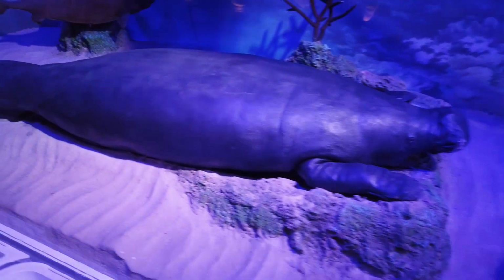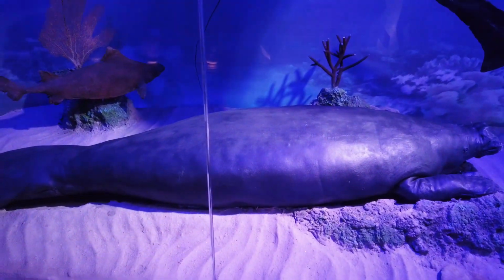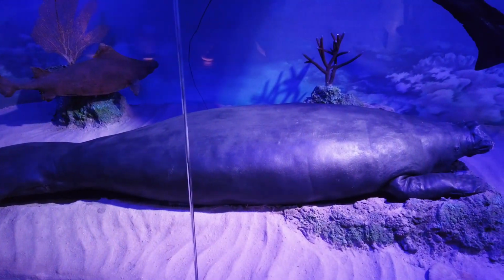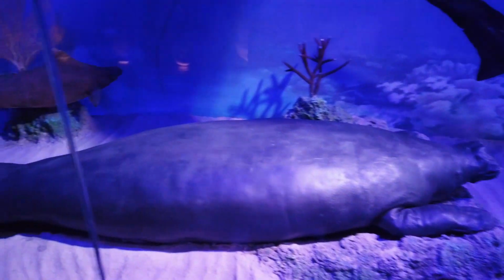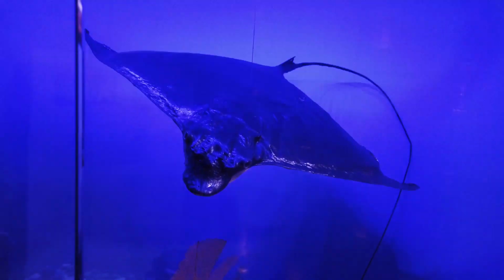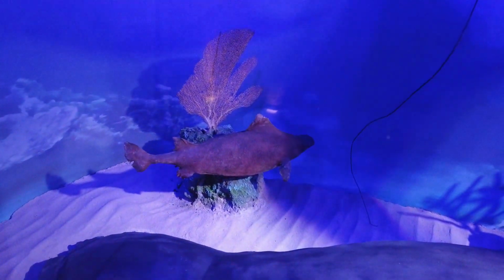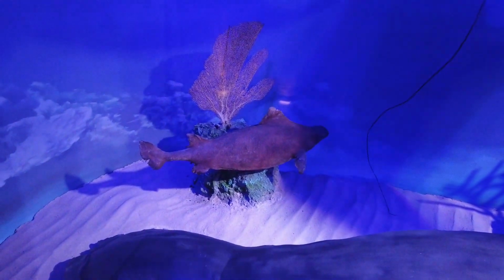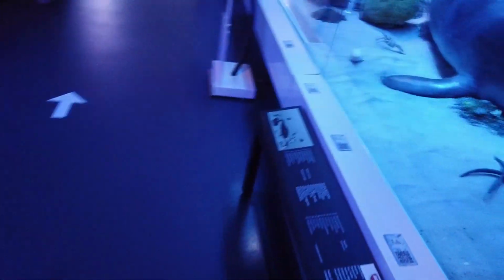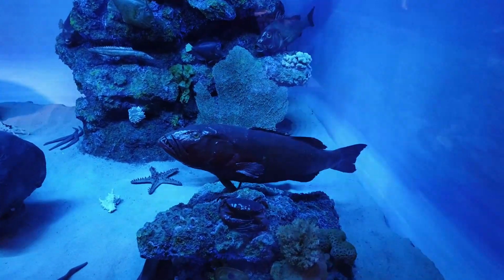A kind of seal from Atlantic. Look very big, very huge. And here a strange fish from Atlantic Ocean. Another one in the backside. The Indo-Pacific Ocean fish.